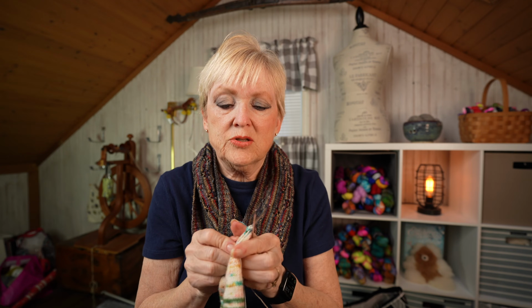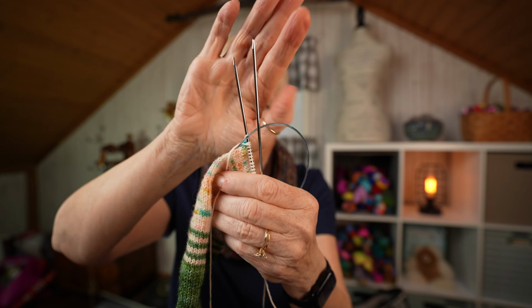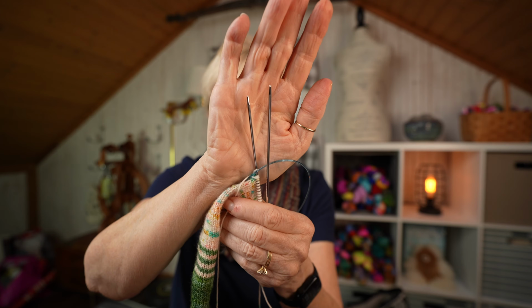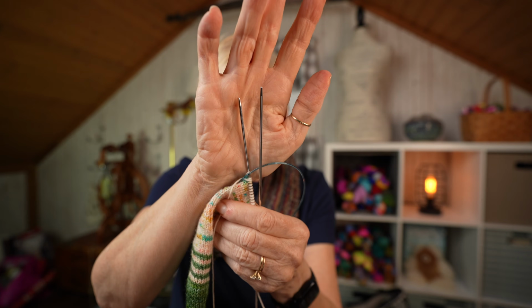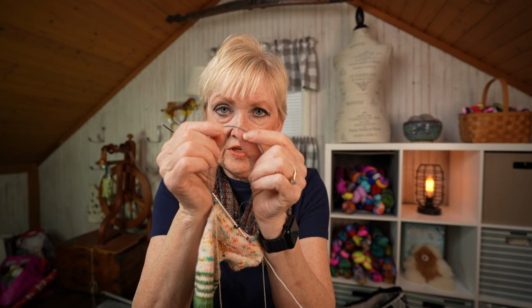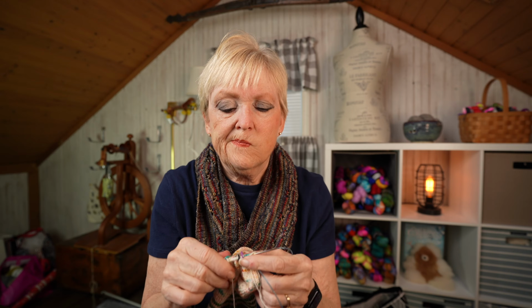So this is a size 1 Addi Rocket, and they are slick. The points are that nice medium, not really sharp, medium point. The cable's lovely. I love the cable. It's perfect. Not too stiff, just right. However, the joins are not the best. They're just not.